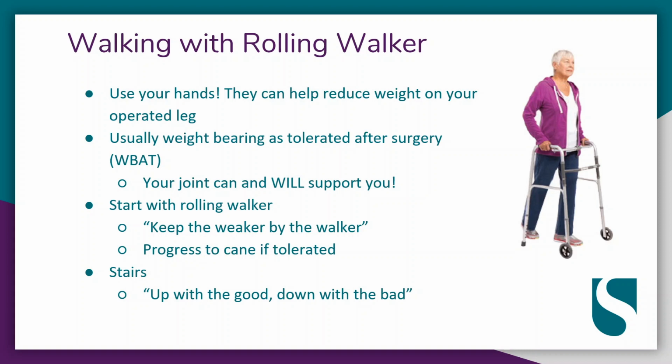Some people do choose to set up their home with a place to sleep on that main level so that they don't have to do as many stairs. But it is a possibility, and we will work with you while you're here to make sure we set up the best possible setup for you.